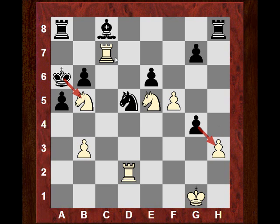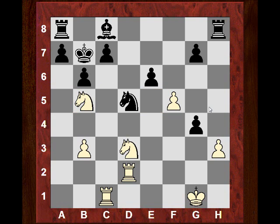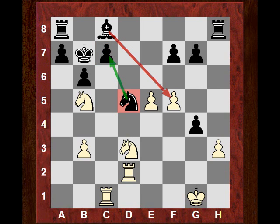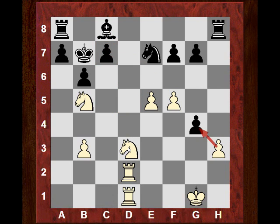B5 is hanging, H3 is hanging. You know, the knight's threatening. There's all sorts of threats there. So that rules out, in fact, Rook C1. But there might have been a slight finesse on the Rook C2 move here as well. A tiny finesse, which might be worth exploring.